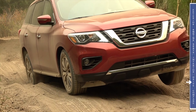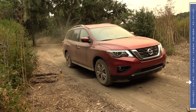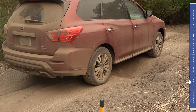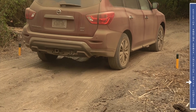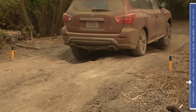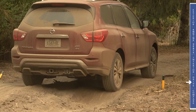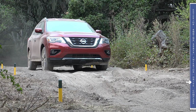We have the ability to manually lock the center coupling in the all-wheel drive system. That permanently splits the power 50-50, assuming no slip in the system. The software also alters the way the stability and traction control system behaves, allowing the car to move over obstacles as if it had a limited slip differential. This only works in limited situations, and of course it's not going to be as robust as a true limited slip differential or an actual locking differential.